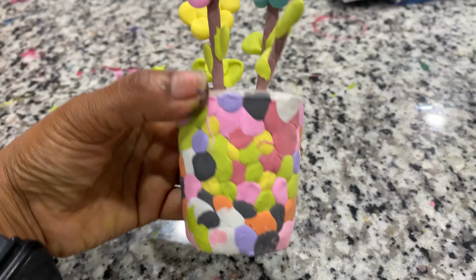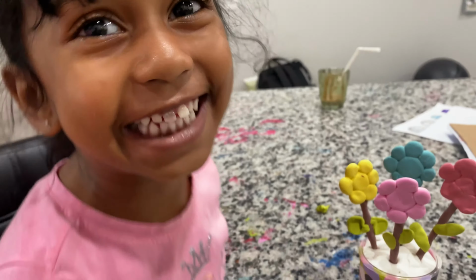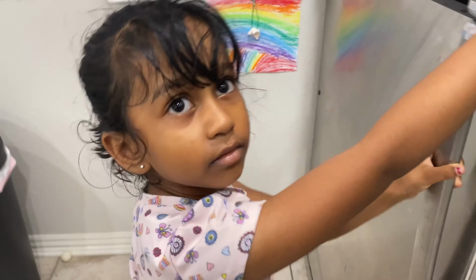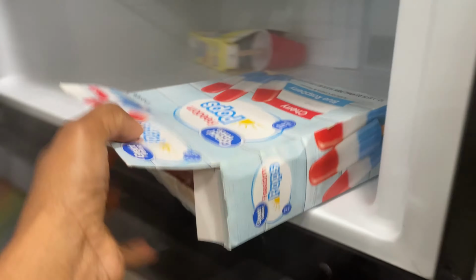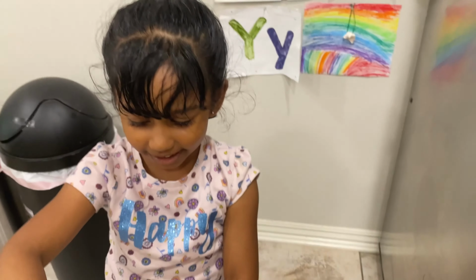This little planter and some flowers. Tomorrow I see the huggy buggy and then I want to make that. So, what are we going to do now? It's popsicles. We are going to have popsicles. We eat food. I have to close the door. Popsicles.